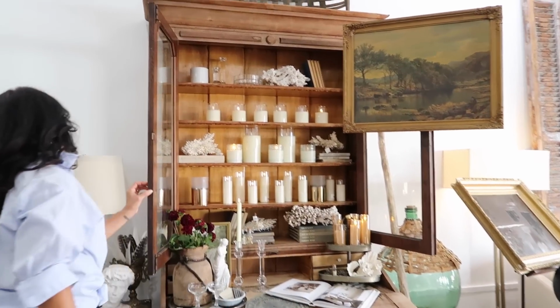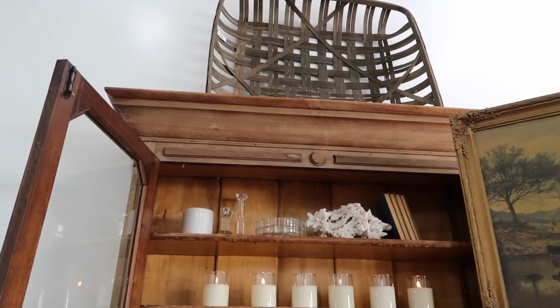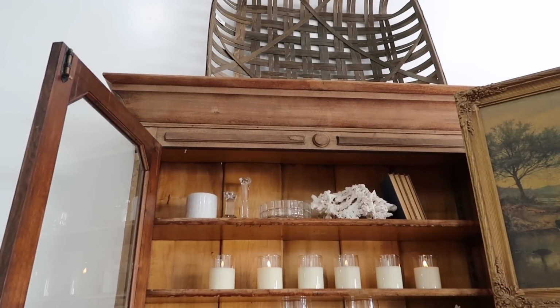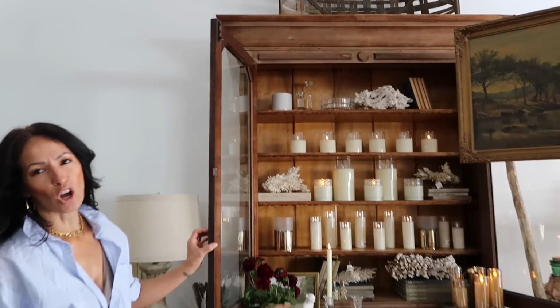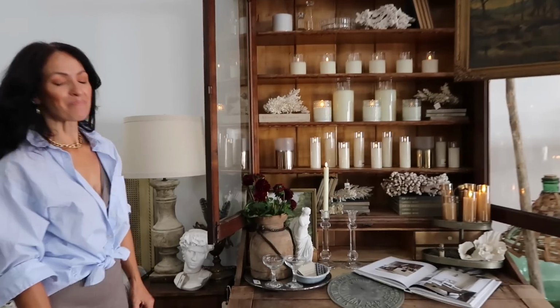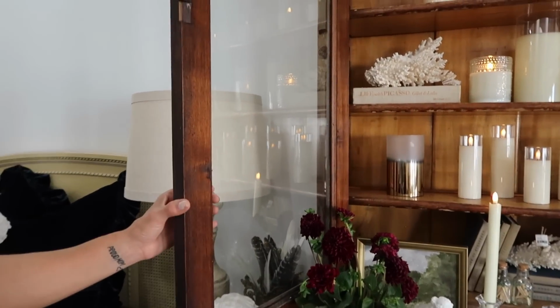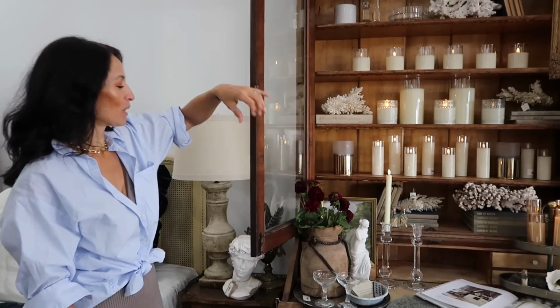But I love the way it finished. It's so pretty, and it just had so much more character. It just took a lot of the formality out of it. Yeah. To remove all that gloss. Yep. It's stunning. Yeah, it's one of my favorites. And the glass is still wavy. Yes, it's so old and intact. It's original. You can still see some of the bubbling in here.